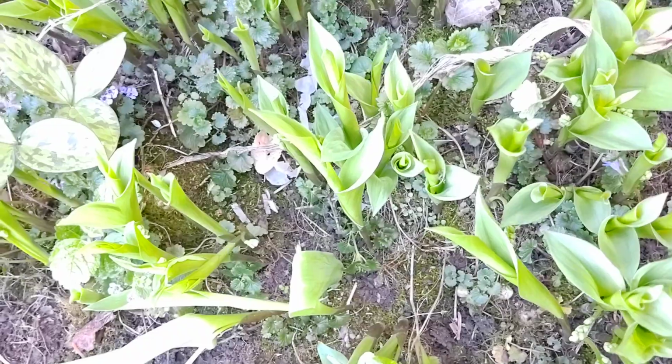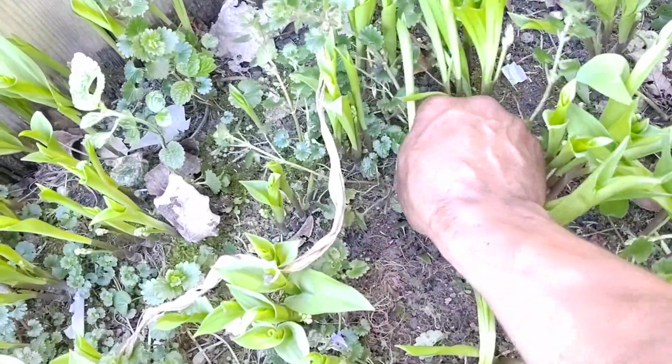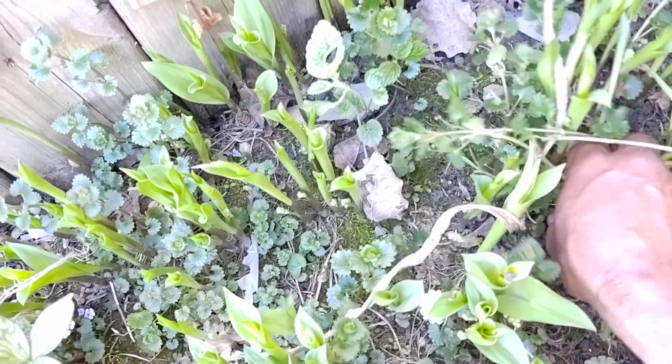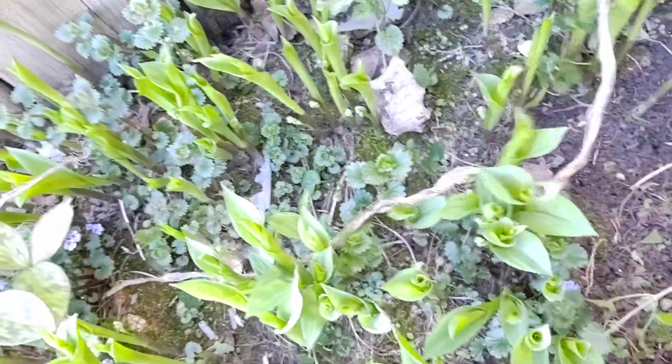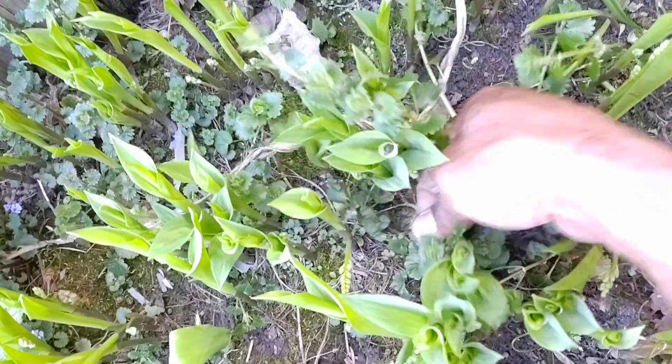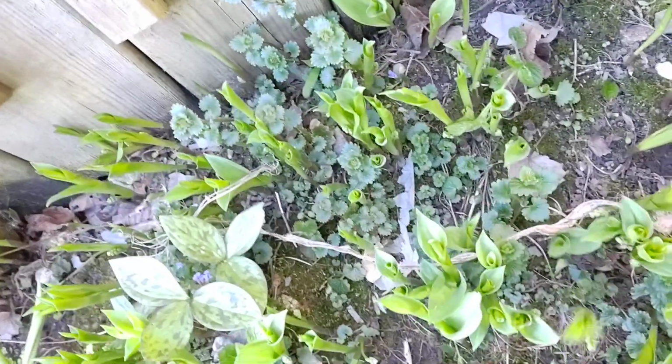I'm just here right now getting rid of this creeping Charlie. They call it creeping Charlie. It's a grown succulent in a sense. Not necessarily succulent, but they say succulent in the sense that they suck the life out of anything on the ground. As you see, they're almost coming up to the height of the lily of the valley, so they can't be in here.